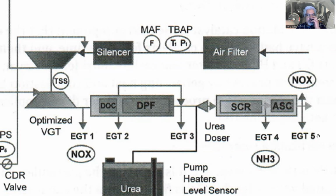So unlike the previous '07 model, here you can look at a 2012, 2013 Ram truck, and it's got 1, 2, 3, 4, 5 temperature sensors to know what the temperature of the exhaust is at very different points of this whole after treatment system. And then you got NOx right here, which means we got a NOx sensor here. That's before the whole assembly, and a NOx sensor after is what we call the pre and post NOx sensors. And that's what you're looking at there.